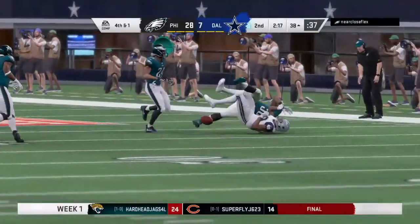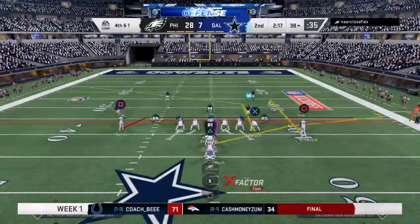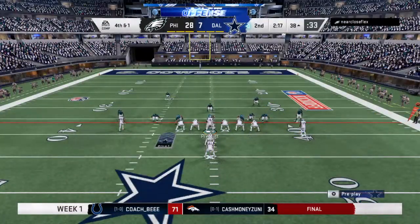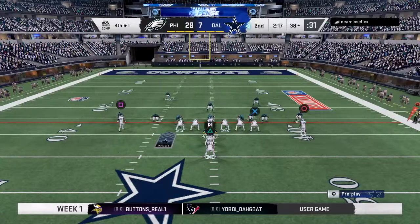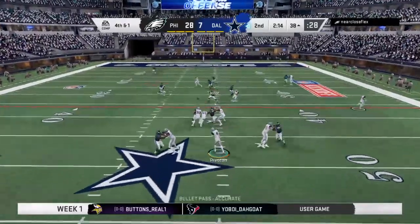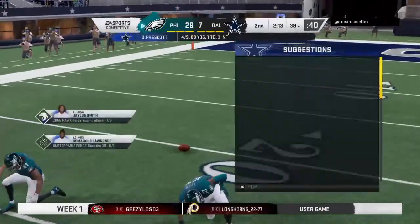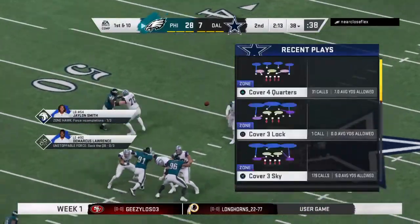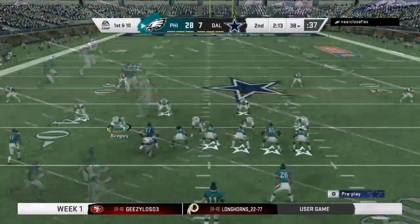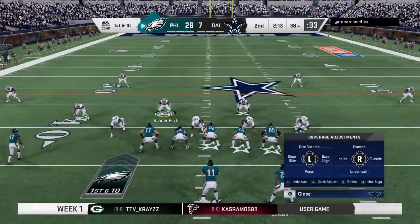Now, meanwhile, a pass that should have been intercepted, but it winds up falling incomplete. And no move to get the offense off the field. They'll stay put on 4th and 1. Now Prescott on 4th down. And that is going to be incomplete. Boy, it looked like he had it and dropped it. And the Eagles defense able to hold. So here's a 1st and 10 at the 38.